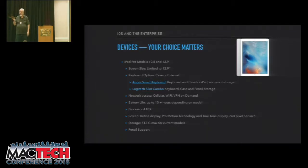I want you to really think about that. I can carry this all day long and have a full-fledged computer in my hand as opposed to carrying this laptop that I normally would have, all right? So when I look at it, there are keyboard options.